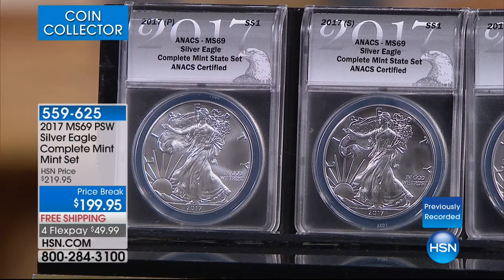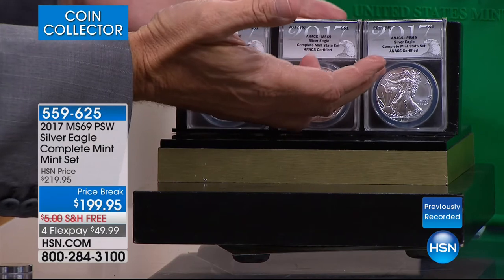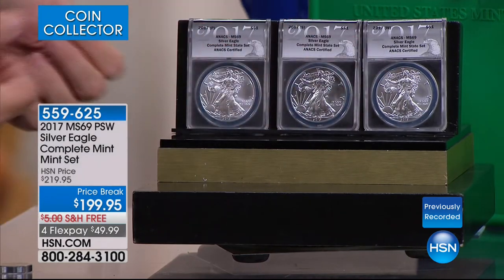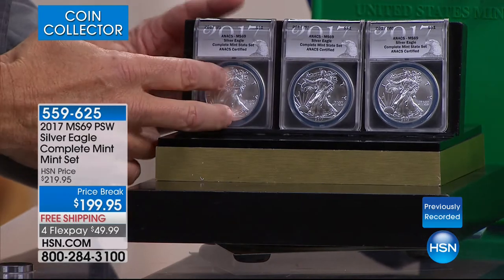And so what you have now is absolute and complete rarity. This is still the second rarest American Silver Eagle ever made by the United States government. Now, here's the key. You're basically getting these for $69, not even $69, $63 a coin, and still desirable at $66. At Mint State 69, all certified at Mint State 69 because it's the only way that you can own them.